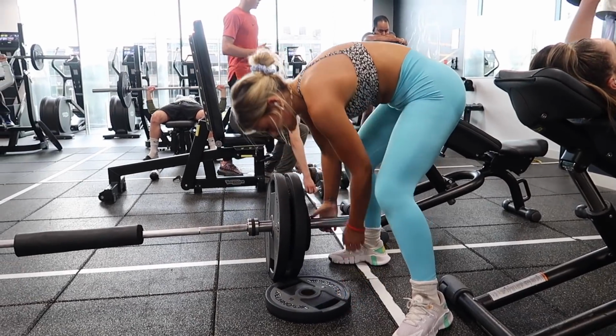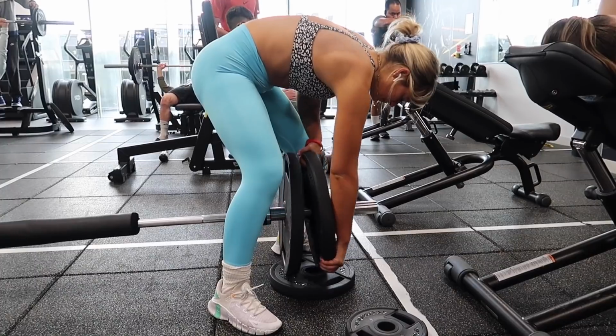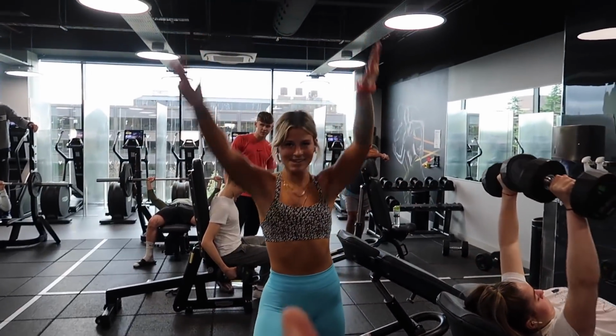I also just wanted to quickly show you here a little hack for removing your plates from your bar, because it's one of my least favorite things to do. Pop that little plate underneath. So much easier to pull it off. I was very pleased with myself.